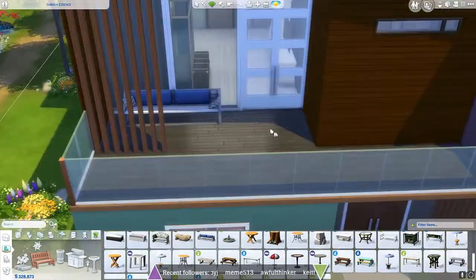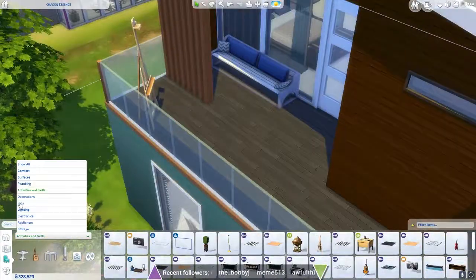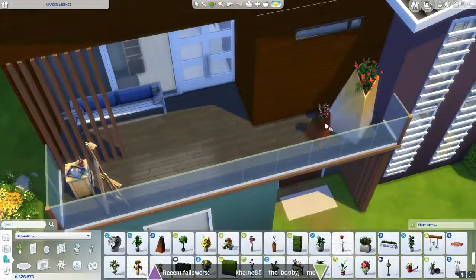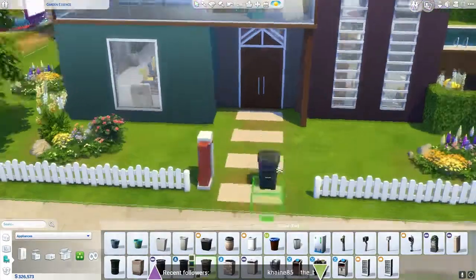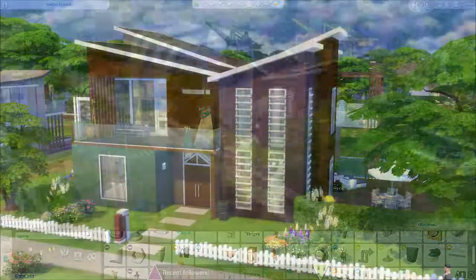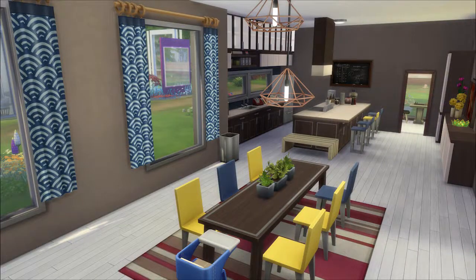But we still had to do this balcony. I almost forgot. This is the one coming off of the master bedroom. I decided to put in an easel just so that there was something to do, and then some plants up there, which looked really nice. And then I put in the bin, and I think that's the build done. Oh, the light, a porch light, sort of. Not really, because it's not a porch, but you get what I mean.